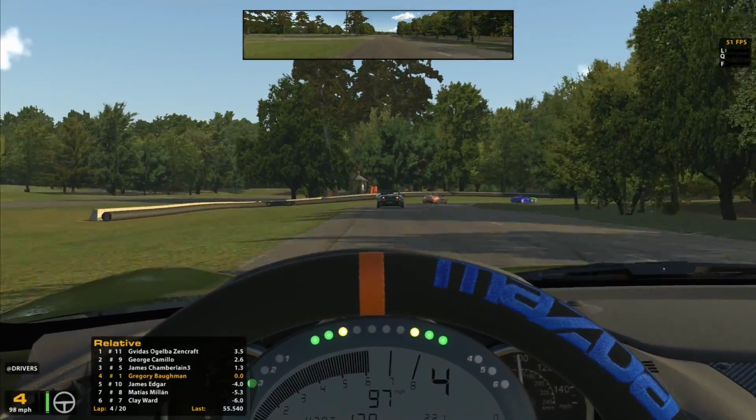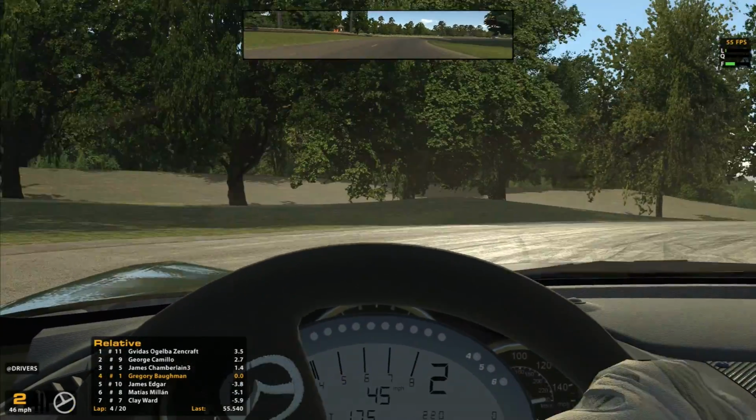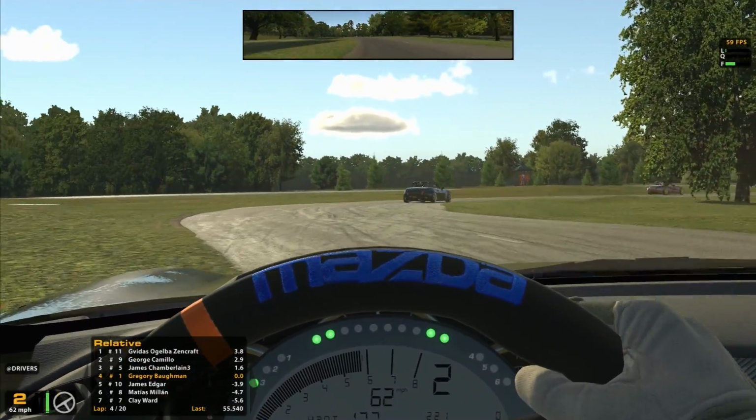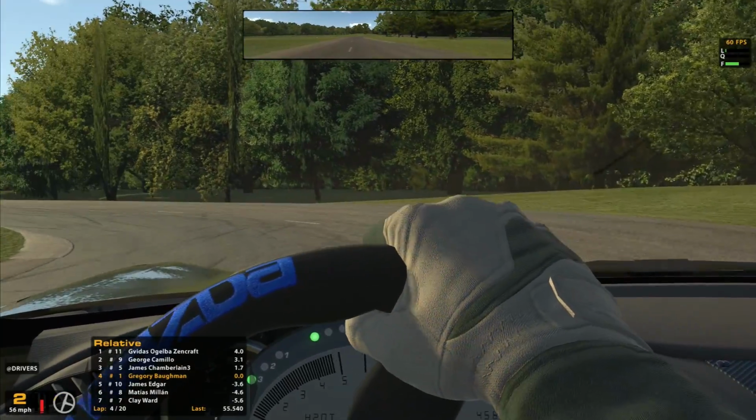Well, it doesn't look like we had anyone in the pit lane getting repairs. So that is a good sign that maybe we had a pretty clean start to the race. There was the guy behind me that spun around, but maybe he didn't hit anyone, and no one hit him, and things are as they should be.